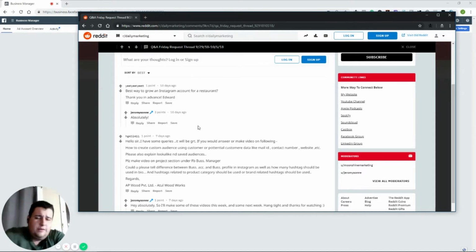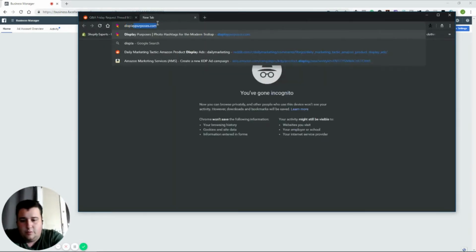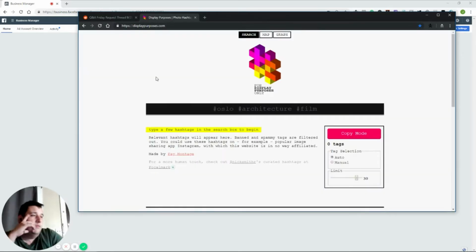Number two, I would say, use Display Purposes. Display Purposes is a hashtag tool. It's going to help you figure out what hashtags make sense. I usually shoot for about 20 to 25. And then I will comment those on my own photos after I post them. You get a lot of engagement from people either searching for those photos or people that have set up automation to engage with those photos. But either way, it's going to grow your account.